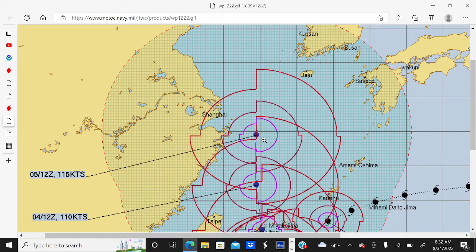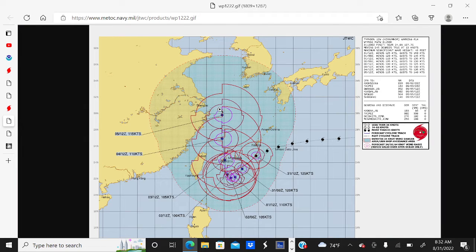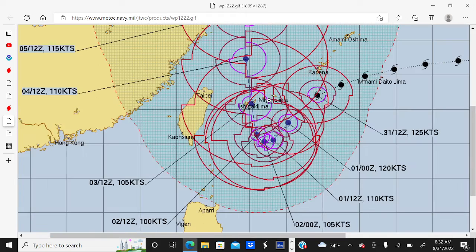So we're really going to have to watch Typhoon Hinnamnor to see if the track gets closer to China or Taiwan, because there could be impacts there now too. But really, if you live in Ishikajima or Miyakojima, you really need to prepare for this, because there are going to be serious impacts from Typhoon Hinnamnor, as it is projected to still have winds of 105 to 110 knots, which is the equivalent of a Category 3 hurricane.